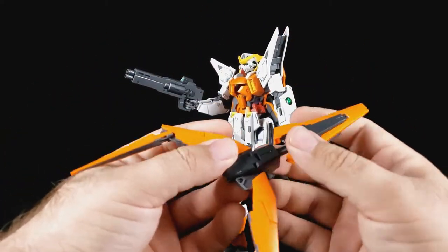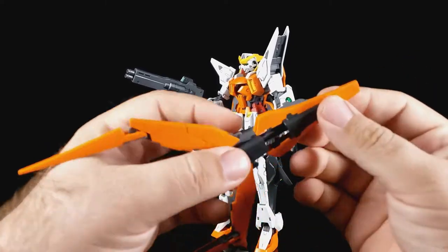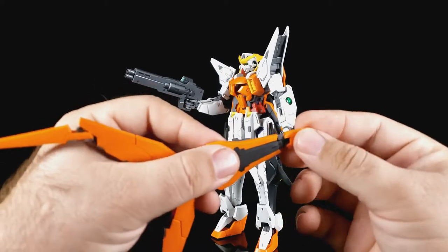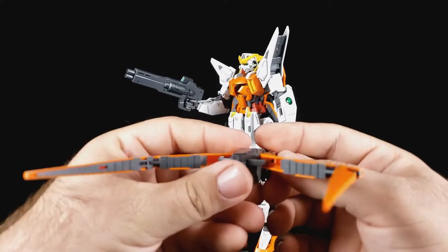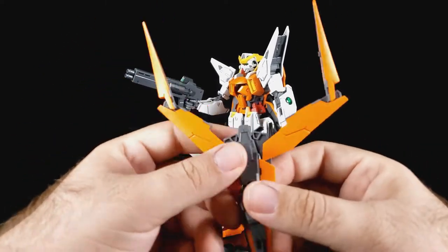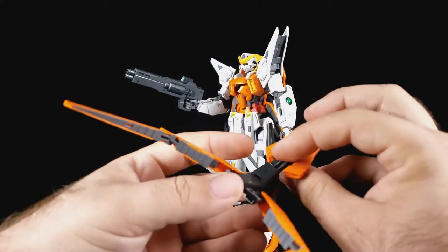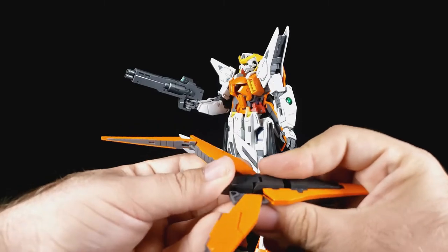And you get this. I like the fact that it can extend. Does not twist. Do not twist it. For some reason, this little piece always slides off super easy. I don't know if that's meant to, or if I need to glue that in place. Seems to be an issue, but this looks pretty cool, and like I said, you can tilt it out like that if you want to.